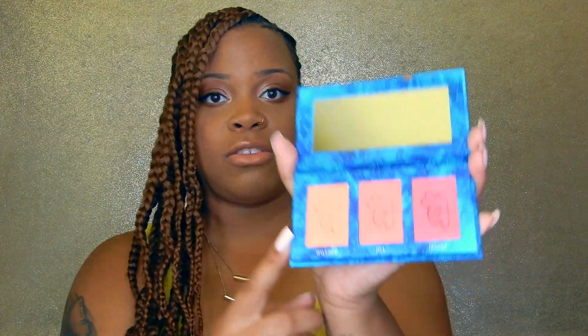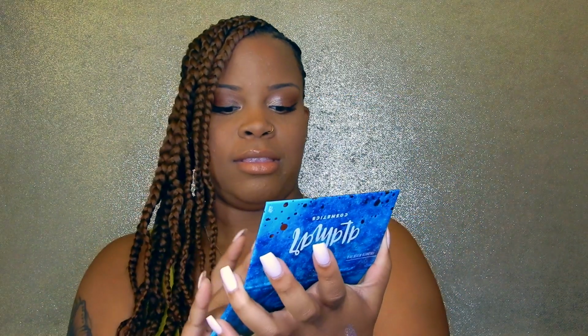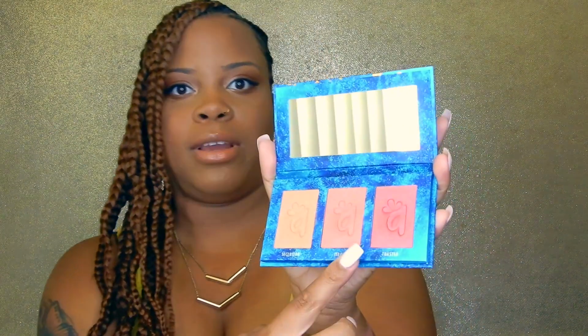I must swatch it. So this one's called Seclusion. I'm gonna swatch that. Oh, this is pretty. I'm gonna put it right here. So that's how that looks. And then I'm gonna swatch Isla. This one right here. Put that right here. So that's how that looks. That's pretty too. And then Toasted, which is right here.